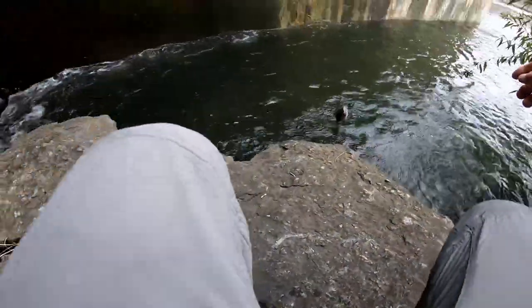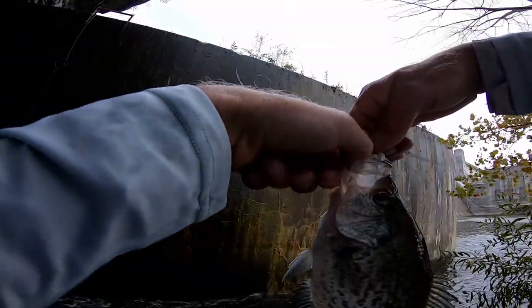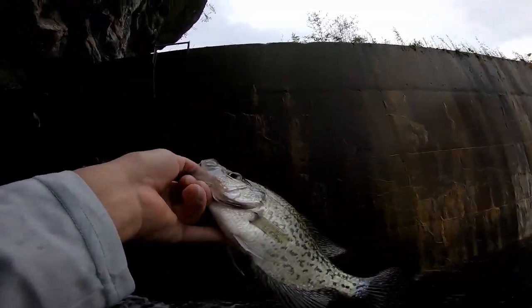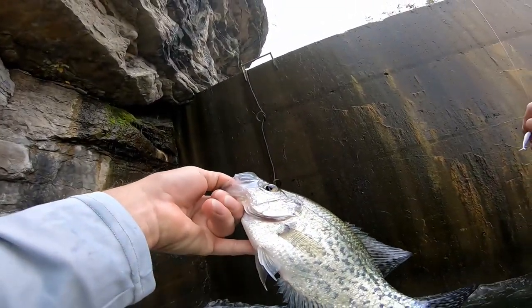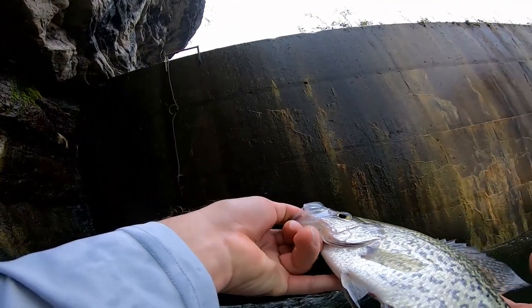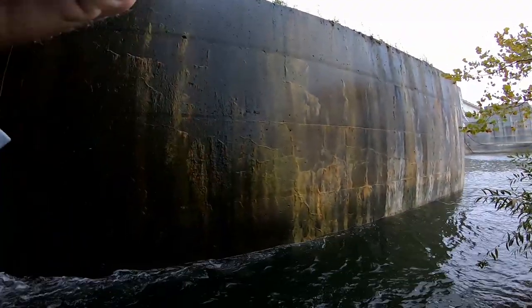A crappie. Oh, paper mouth. Come here, you. Look at that. That's a keeper crappie. Oh, wow. That is a keeper crappie. Woo-wee. Look at that. All right. Cool, man. We got into them here. He slapped the water.